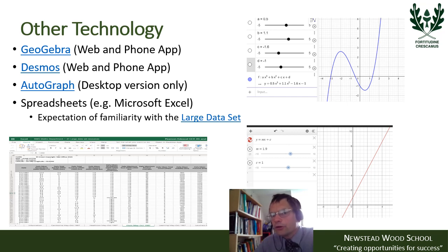I just want to show you a couple of things in GeoGebra and Desmos. One of the things you can do in GeoGebra and Desmos is use sliders. So you can type in, for example, in GeoGebra here, y equals ax cubed plus bx squared plus cx plus d. It sets up sliders for a, b, c and d, and then by adjusting the sliders you can see the shape of the cubic curve change. GeoGebra is also very powerful with general geometry, and things like function transformations can be seen in GeoGebra.